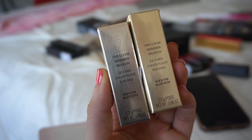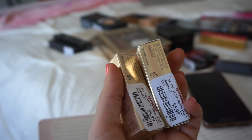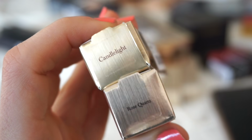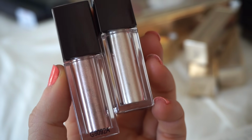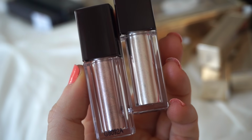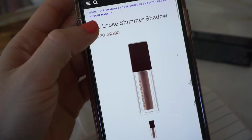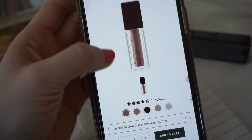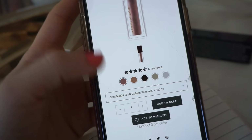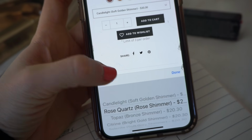Okay, then we have 2 of these loose shimmer shadows from Kevyn Aucoin. These are so stunning. So $5.99 each. And I have mine in the shade Candlelight and Rose Quartz. So here's how both of these shades look. I absolutely love them. If I find more, I'm definitely going to be purchasing them. So good. You guys can see here on Kevyn Aucoin's site, its original value is 29 bucks, which is insane, but it's on sale for $20.30. And also they have the shade Candlelight. You guys can see there. And then Rose Quartz, which is the one that I have as well.